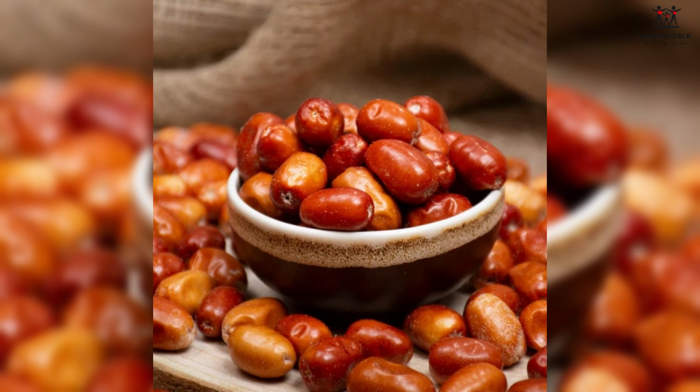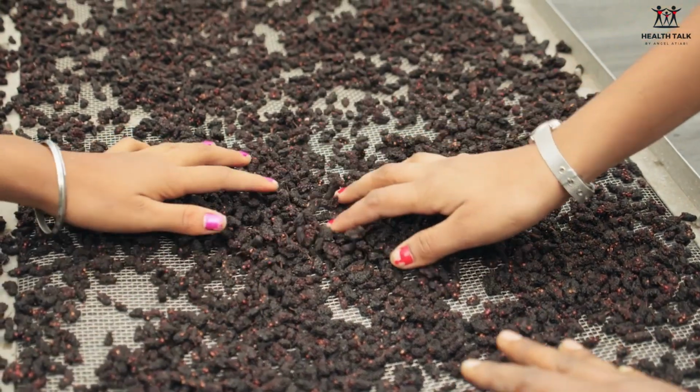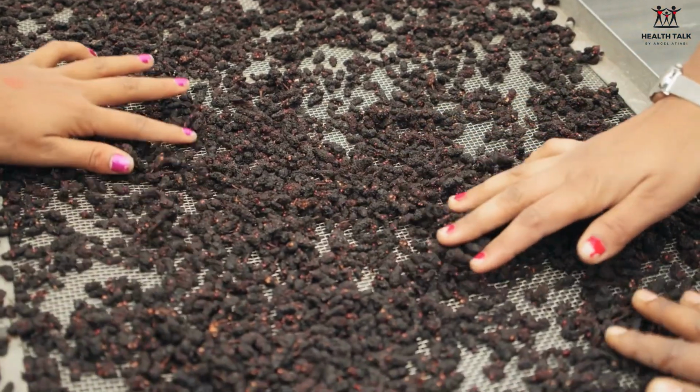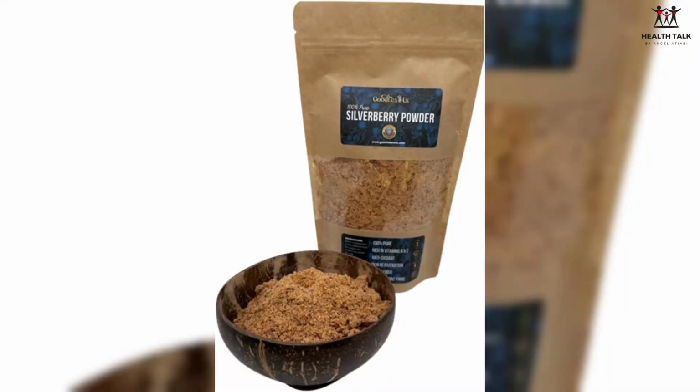Depending on your location, you can get them fresh at farmers markets or specialty stores, especially in Eastern Europe or Central Asia. But don't worry if they're not local, silver berries are also available dried or powdered online and in health food stores. When buying dried berries, make sure they are unsweetened and free from additives. You can soak them in water overnight to rehydrate them for smoothies or use the powder in your baking and shakes.